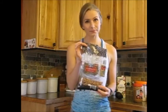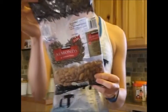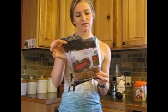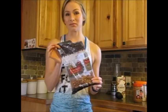You can also use whole almonds. 1 ounce is 14 grams of fat, 6 grams of carbs, and 6 grams of protein. Really yummy. Gives some texture to recipes and things if you chop them up, or just easy to have on hand and eat by themselves.